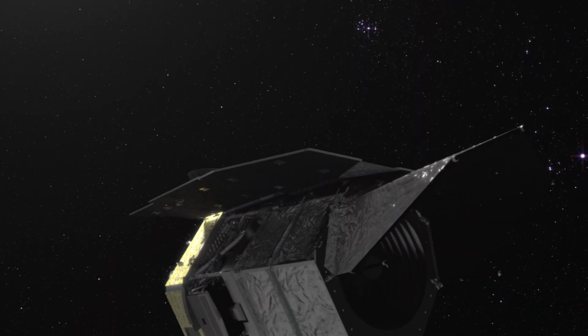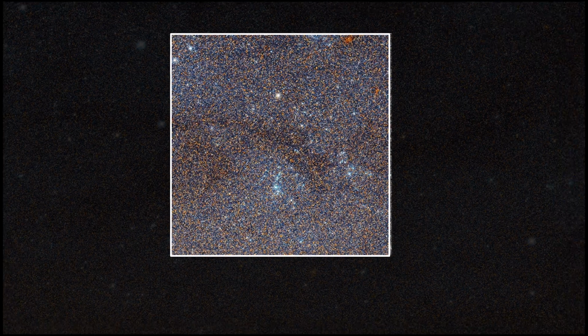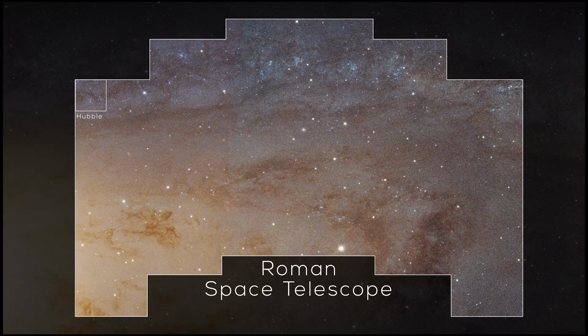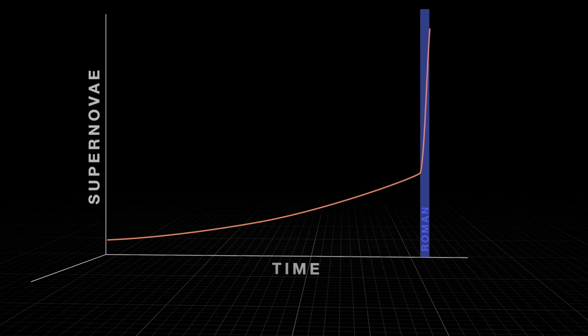The Nancy Grace Roman Space Telescope, set to launch in the mid-2020s, will observe large patches of sky repeatedly, increasing the opportunities to spot these supernovae. Scientists predict Roman will see as many supernovae in 1 month as they've found in the last 20 years.